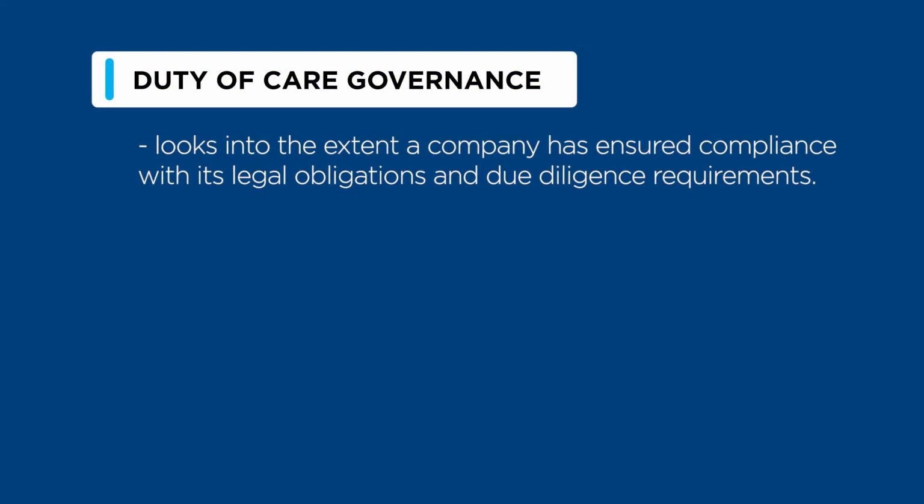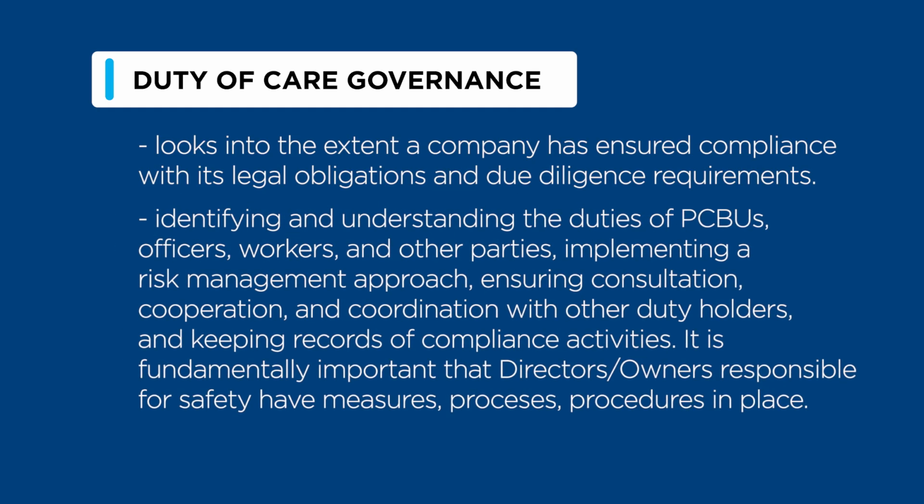Duty of care governance looks into the extent a company has ensured compliance with its legal obligations and due diligence requirements. Identifying and understanding the duties of a PCBU, officers, workers, and other parties, implementing a risk management approach, ensuring consultation, cooperation, and coordination with other duty holders, and keeping records of compliance activities. It is fundamentally important that directors and owners responsible for safety have measures, processes, procedures in place.